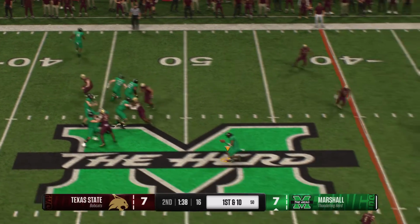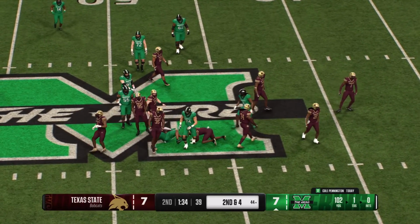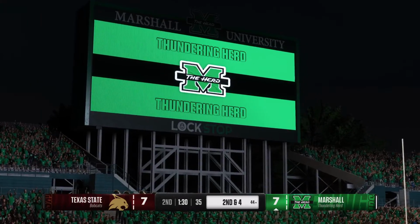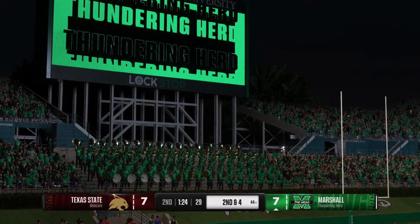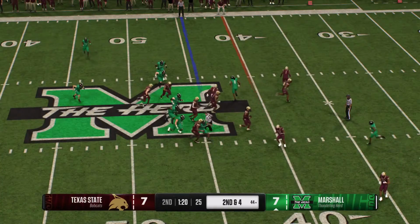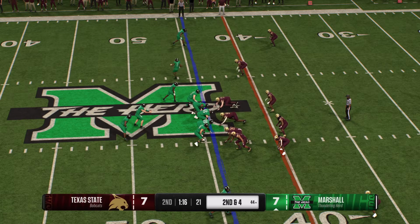He's looking to throw it. Got it in the middle, it's Fitzpatrick. He's brought down quickly. Minimal gain there, still a bit short of the first down. That's a good job by the drag route there, understanding it's zone coverage. So instead of continuing to run across the field, he settles down into an open spot, making it easy for his quarterback. Quick tempo, no huddle offense. 2nd down, clock's running.